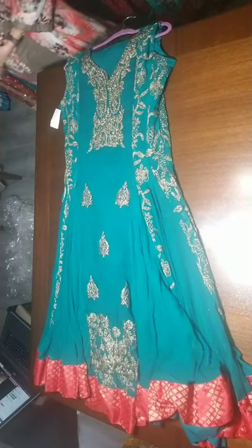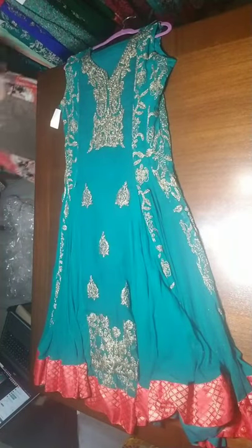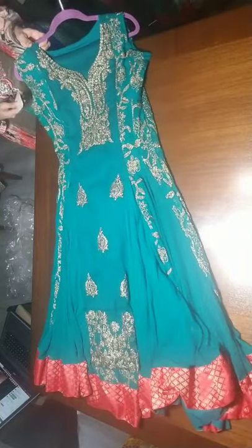The green I showed you before this is a lighter green color, okay? And the one before that was dark green, that was hunter green, okay? Its size is 42, chest 42, guys. If you like it, take a screenshot and send me WhatsApp, okay? I'm a USA seller. Chest 42, guys.